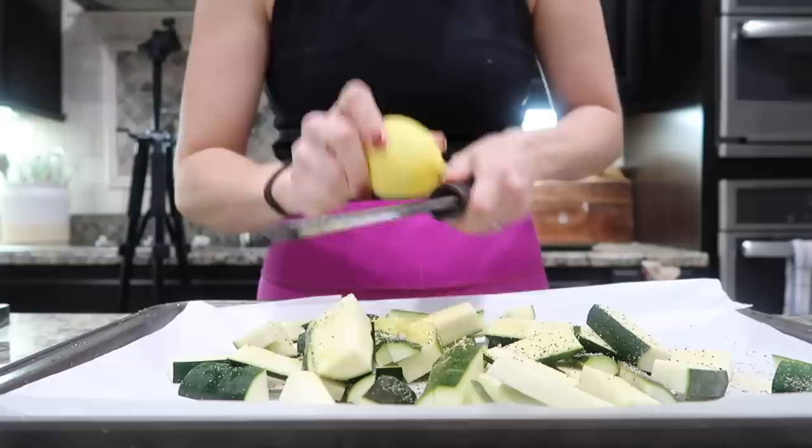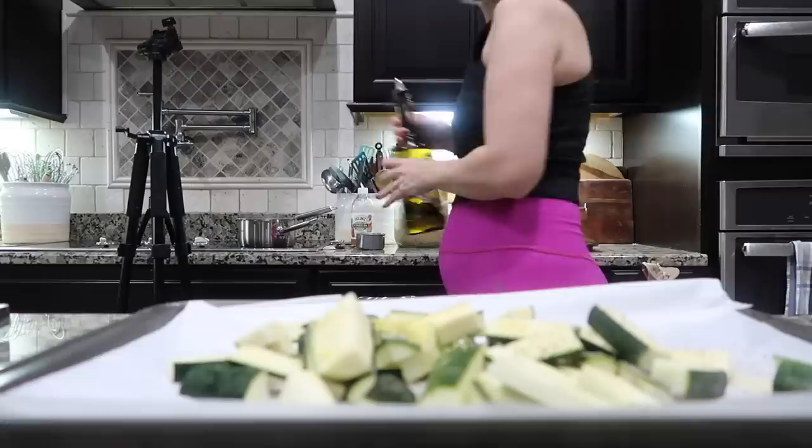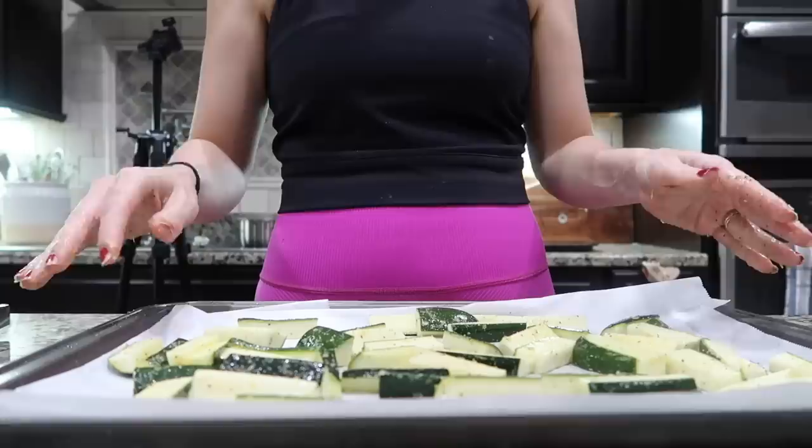Get all that delicious lemon flavor on there. I'm gonna throw a little bit of oil on here and then give it a toss. Maybe I should have cut four. Oh well, I didn't. Into the oven.